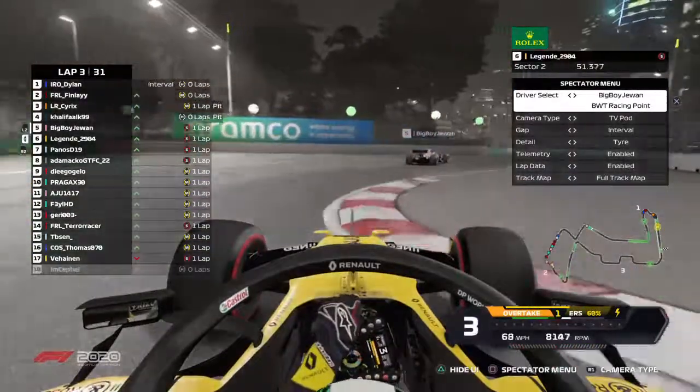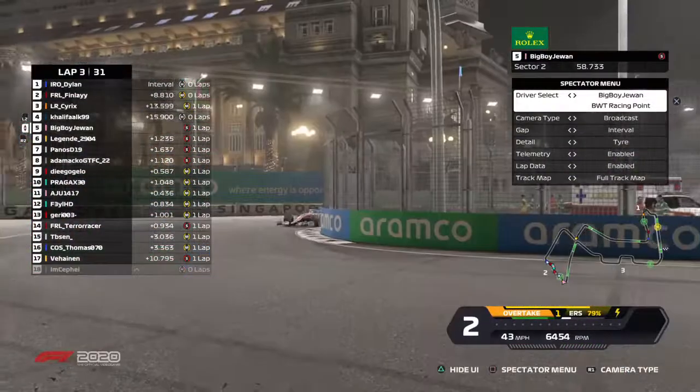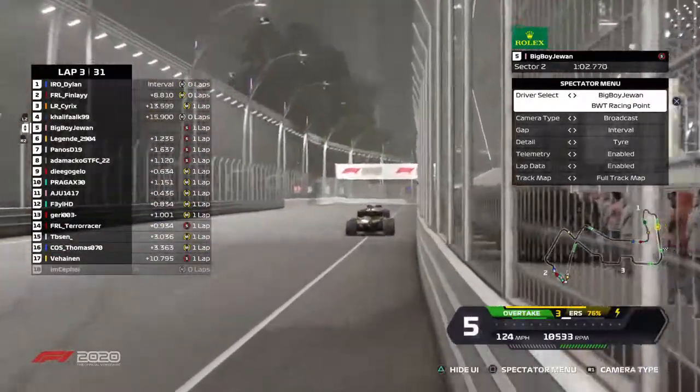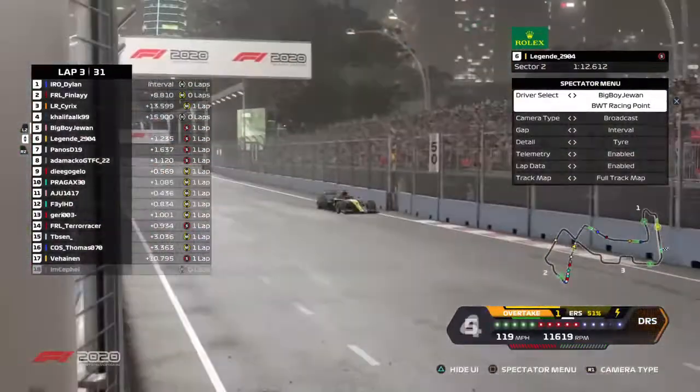What has gone on? It says Julian's actually 5th. He's actually leading. He didn't pit. Very confused by that there, as Big Joey Junior is apparently in 5th place. Legenda is in 6th apparently.